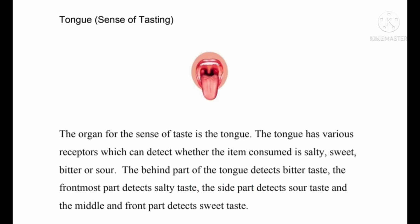Tongue, sense of tasting. The organ for taste is the tongue. The tongue has various receptors which can detect whether the item consumed is salty, sweet, bitter or sour. The back part of the tongue detects bitter taste, the frontmost part detects salty taste, the side part detects sour taste, and the middle part detects sweet taste.